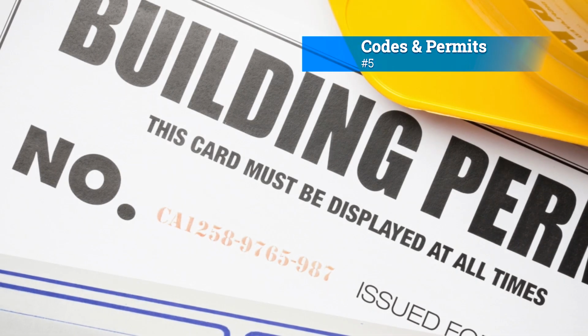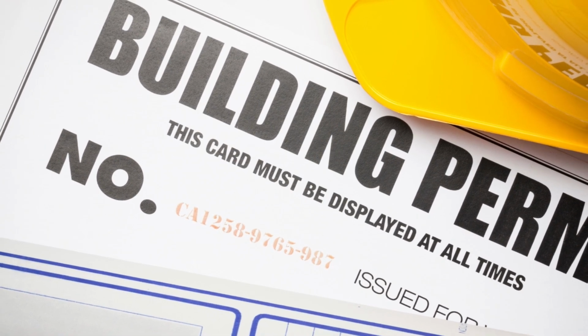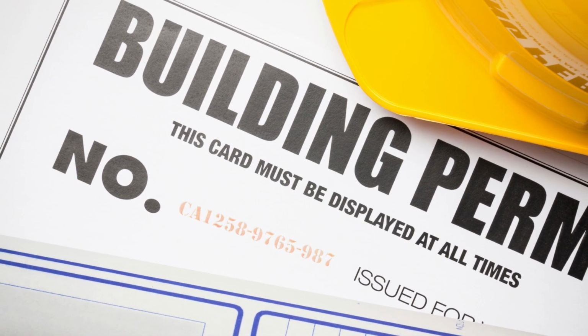Number 5. Building codes and permits. Knowing the building codes and permits required before installing solar panels is very important. It helps ensure that the installation is done safely and in compliance with local regulations.